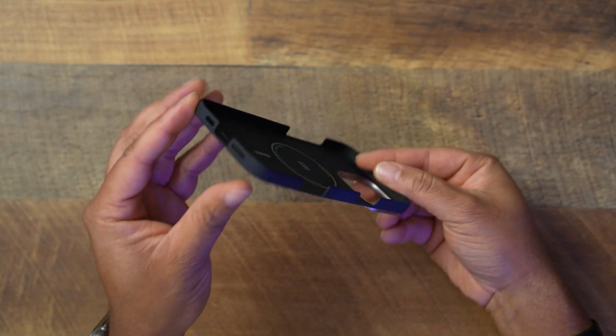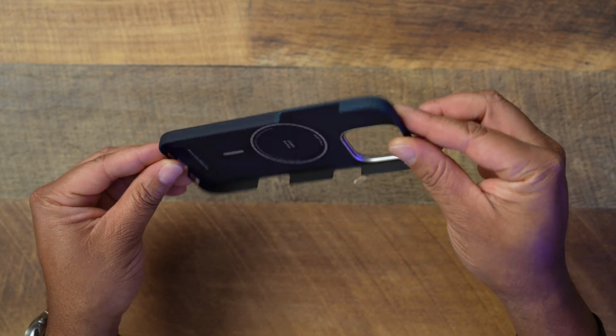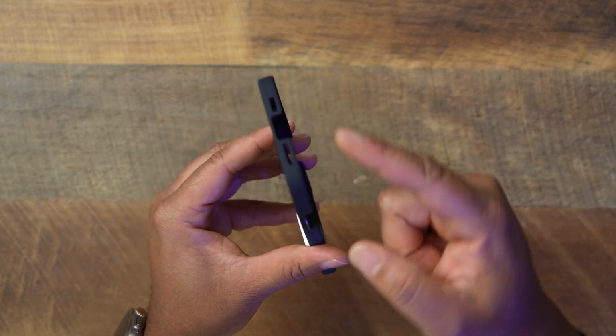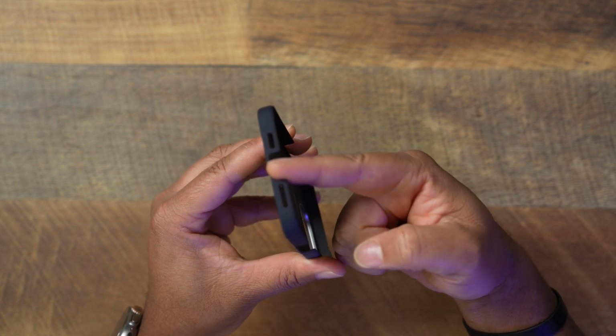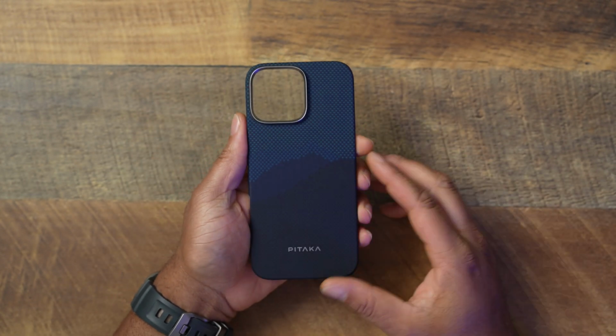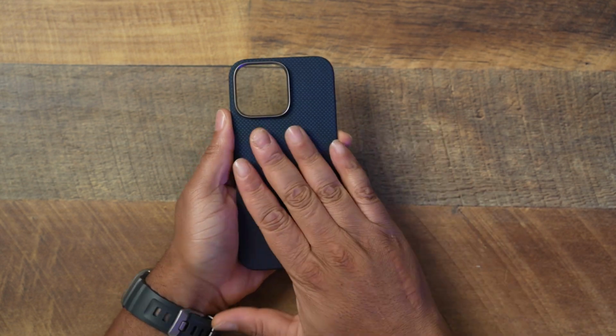And just looking at this case, man, the iPhone just has so much going on with all of these cutouts. It's almost hilarious a little bit. Flip it over to the bottom. You're going to have just your opening for your Type-C, as you can see there, and you're going to have your two individual cutouts for the actual speakers.